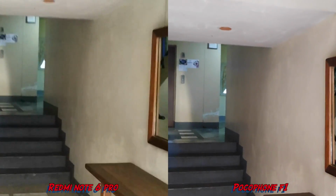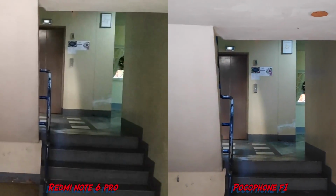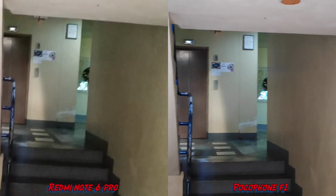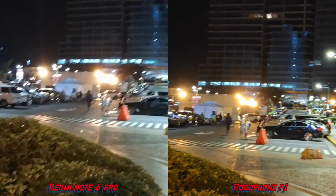You just go in. This is already low light. Look at that. The quality just went all the way down for the Redmi Note 6 Pro, while on the Pocophone F1, it's still very much good. And here's the low light video at 1080p, and it looks like the Pocophone F1 has much better image quality right here. Yes, it does.